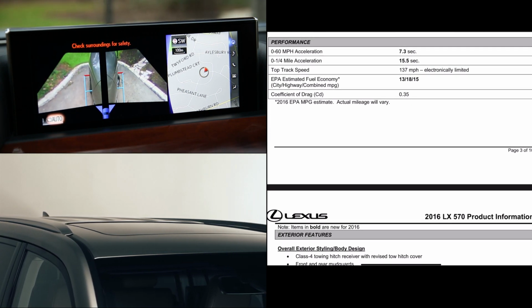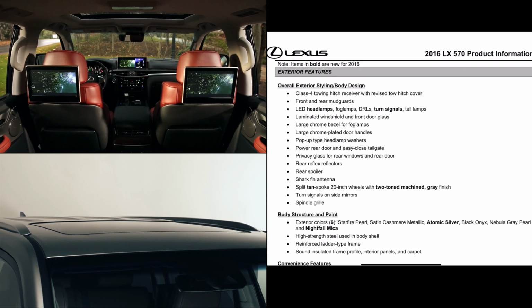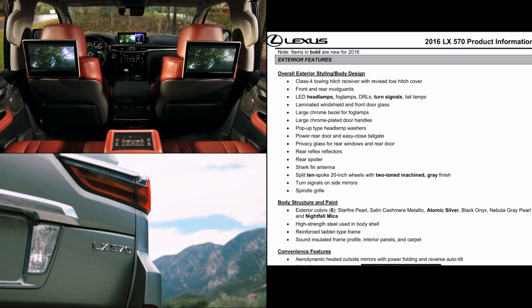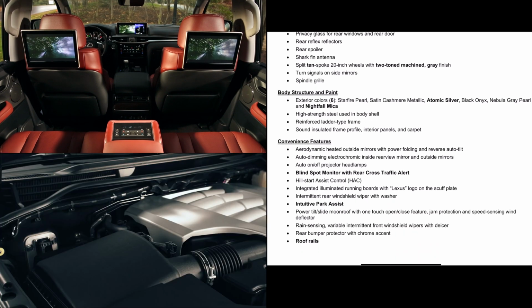And as I already mentioned, it does utilize a new 8-speed automatic transmission. We also have new technology with a 12.3-inch screen and remote touch interface. Other standard features include a panoramic view monitor and climate concierge.